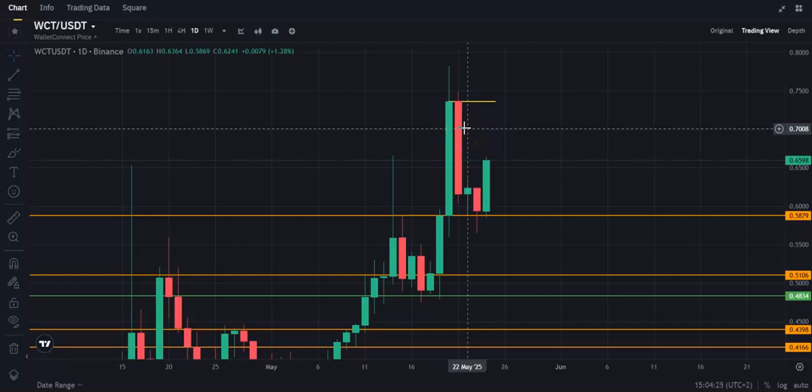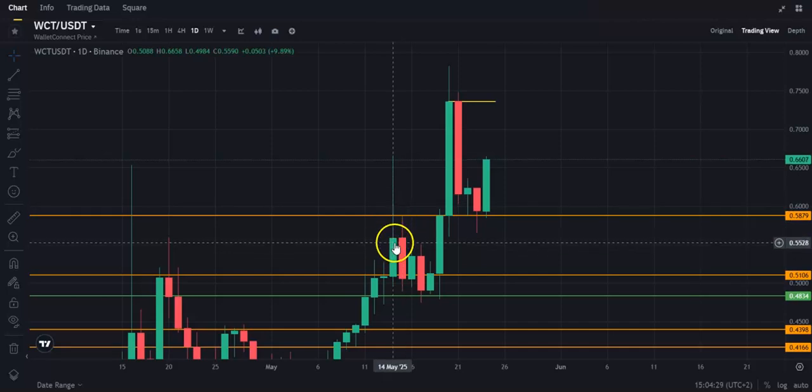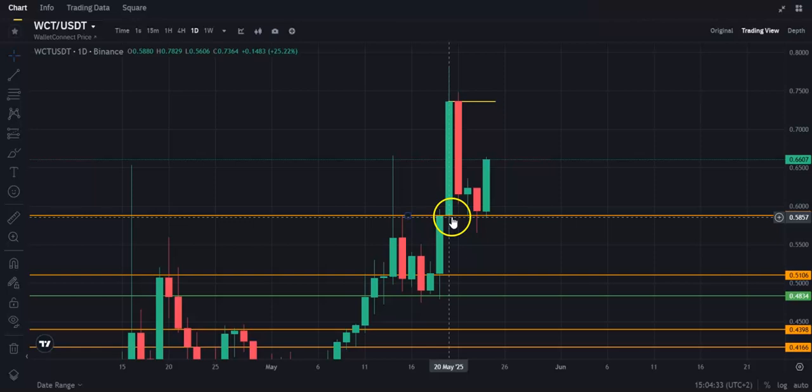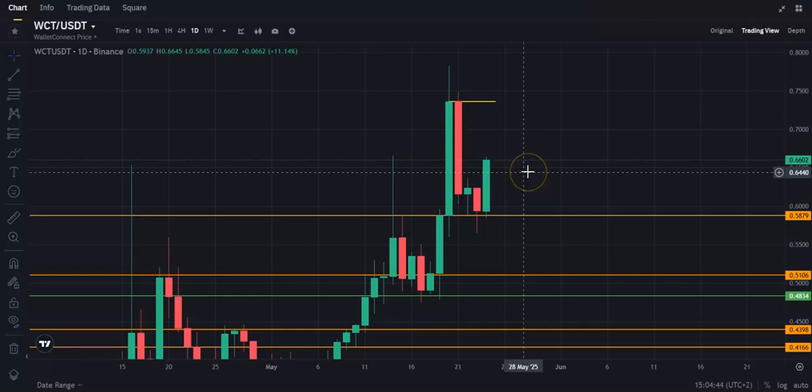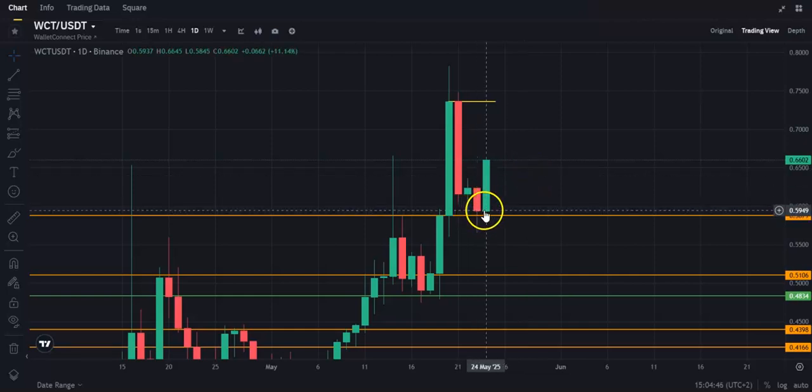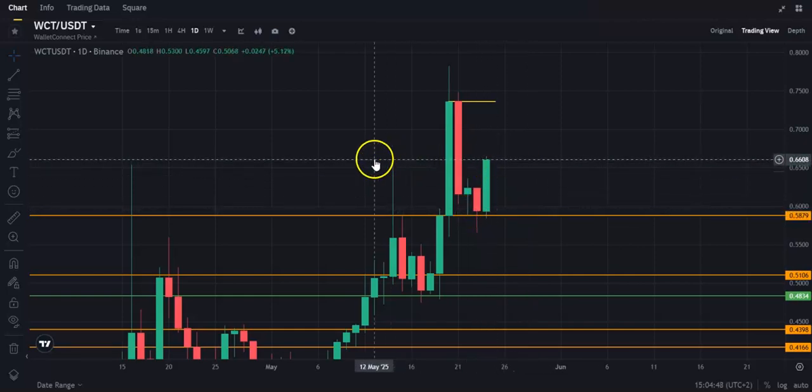Alright guys, let's talk about WalletConnect or WCT on the channel once again. Now the last time we talked about it was on the 14th of May, and at that time we couldn't really identify that there was going to be a resistance right here at 58.8 cents. But since then we can identify that, and basically we've gotten support here for the last 3 days on the daily time frame, as you can see, and we're getting a good bounce today. Now we're basically at the same height we were when we covered this on the 14th.